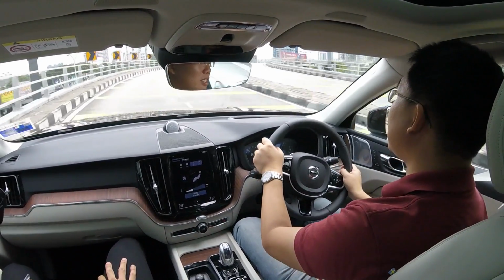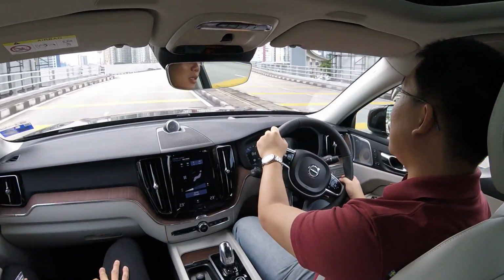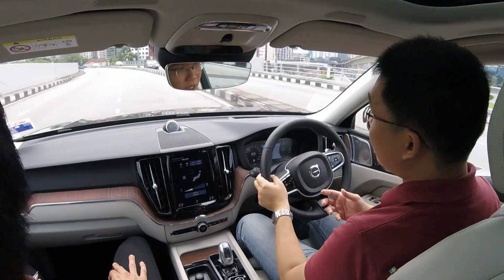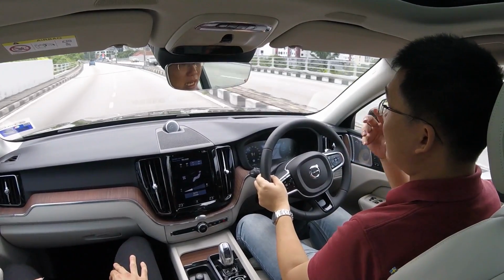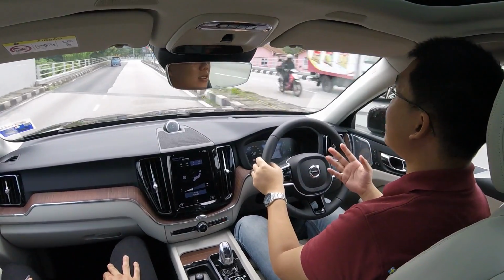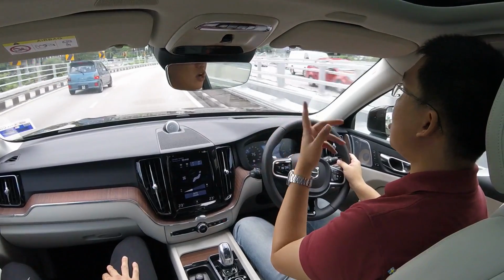So overall, the XC60, very positive first impression. It's coming into a very competitive market. The predecessor has set a very high bar, and from what I see here, this one looks set to continue the fine traditions of the previous model.